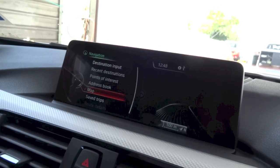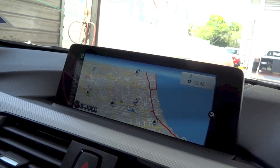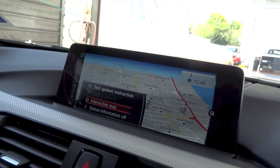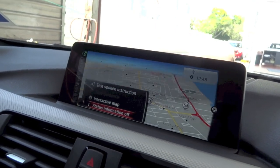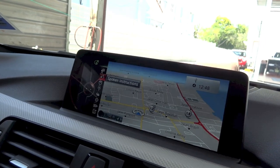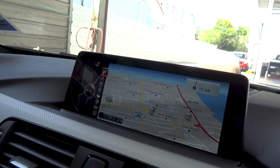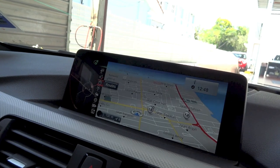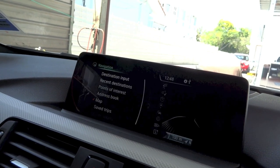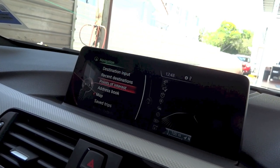Under navigation, obviously we can enter the map, use the knob to zoom in and out. If we click the knob down, we can bring up your list of options where you can test spoken instruction, bring up your interactive map, and turn off the status information. To the left, we can bring up your spoken instructions or mute it. We can also continue or stop your guidance, your route information and route options, your points of interest, traffic information, and all that. You can also enter your destination, look at your recent destinations.